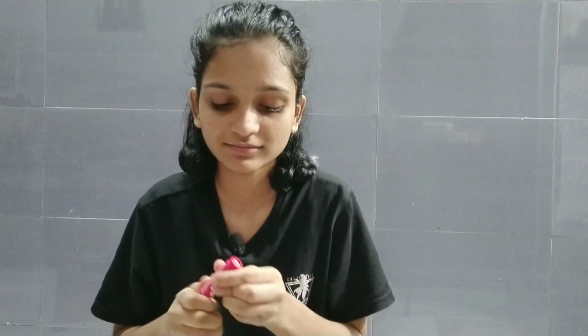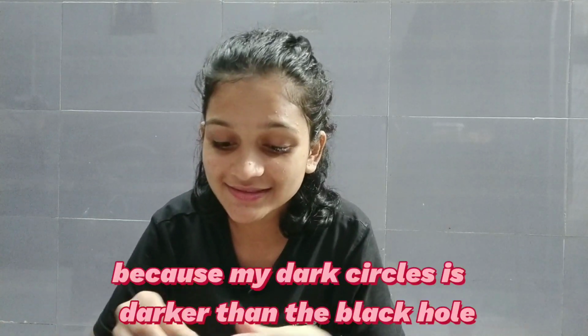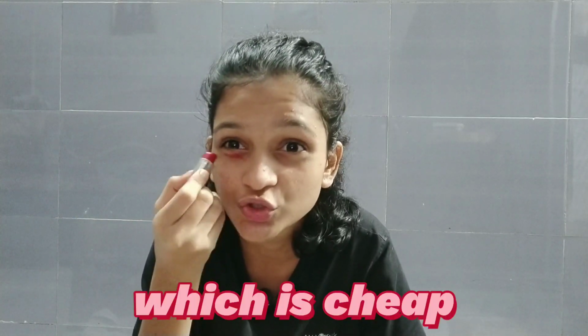After moisturizer, we are gonna moisturize our lips. Then we are gonna hide a little bit of dark circles, because my dark circle is darker than the black hole. So I'm gonna take a red lipstick, which is cheap. This is so cheap. This is for 20 or 10 rupees or something. I'm gonna put it here. Please don't judge. And I'm gonna blend this. Yes, like that. I know it looks weird.